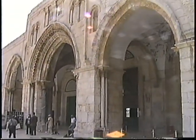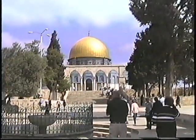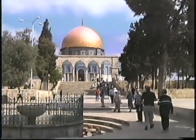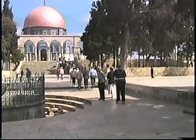We're just in the mosque here, Jerusalem. We're not allowed to take our cameras inside. It's a beautiful mosque inside with Persian rugs on the floor. It's the Dome of the Rock. We just finished the mosque and we had to take our shoes off in there. Now we have to go to this one up here too.